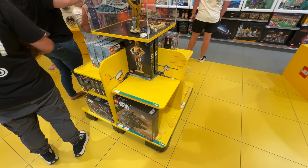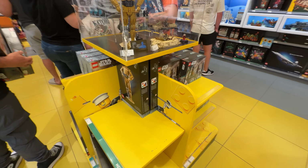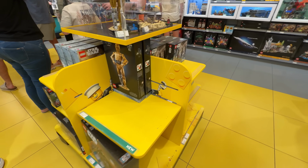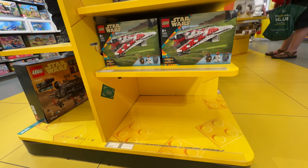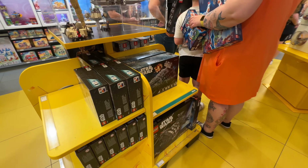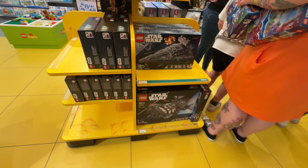Of course there is. There's all of this. It's just at a separate part of the store. So we've got the C-3PO buildable figure. We've got the Dark Falcon. I know they've got the little droid set, which I guess is what was down here? No, but they've got these bits. And then the Star Destroyer. Loads of new Star Wars stuff, in fact.